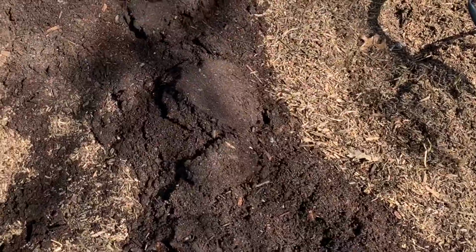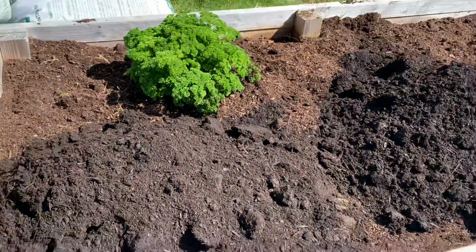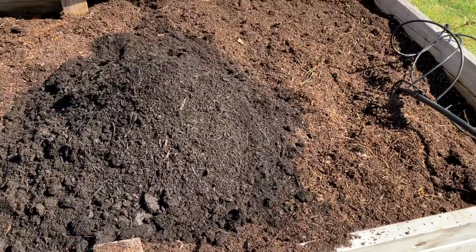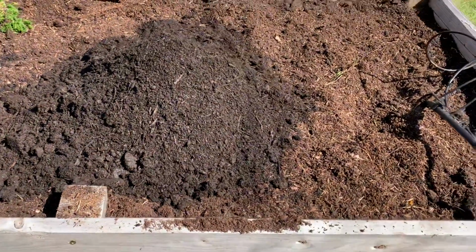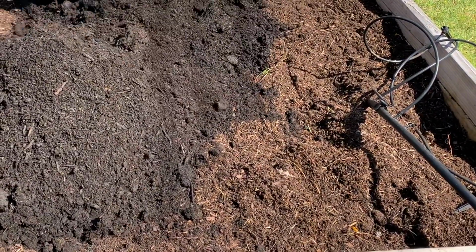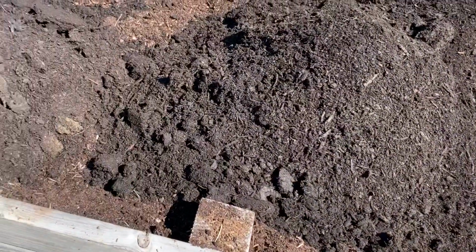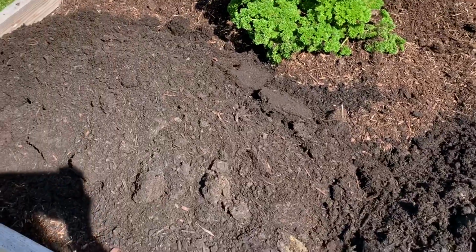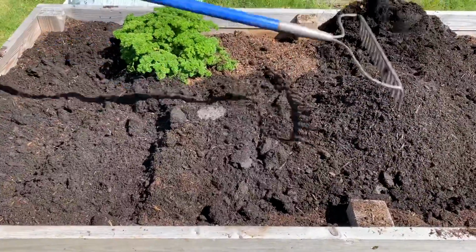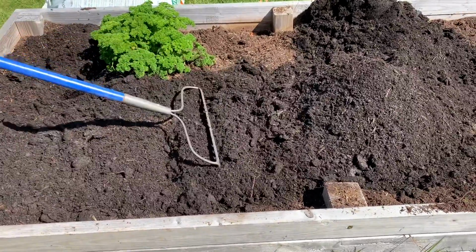Right, so we're still prepping the soil for the garden beds. This took a lot of soil. Alright, so next is evening out the soil using our handy dandy garden rake tool thingamajigger.